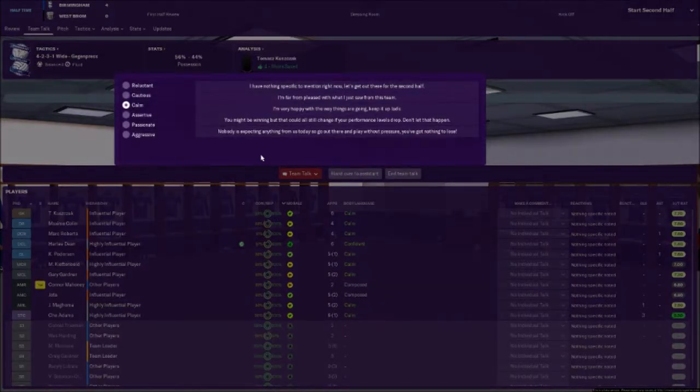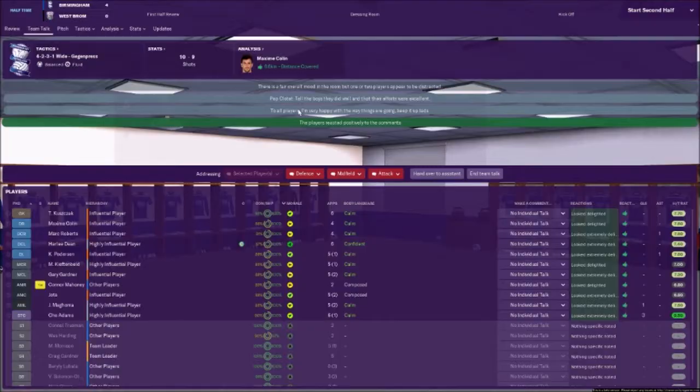Let's see what we can do. We might be winning, but it can all still change if the performance levels stop. Don't let this happen. I'm very happy. Keep it up going, my lads. Because at the moment, the last time I'd done this, I was winning 1-0 against Swansea, and it just worked.